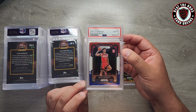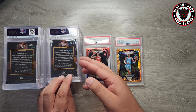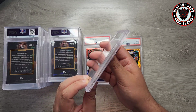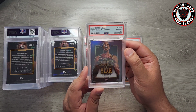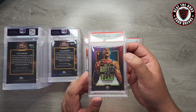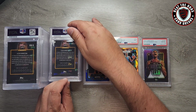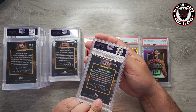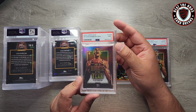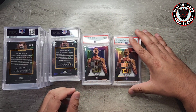Roxanne, for those who know her, she's a big Rockets fan now, so we're likely going to hang on to that one. Here is one of the Victor Wembanyama cards. That came back a PSA 10. Really cool looking in the slab. I kind of like this. I think this is going to be a very collectible item. So we got a few of them. I think I submitted 10 total. And we got kind of a mix of 9s and 10s.